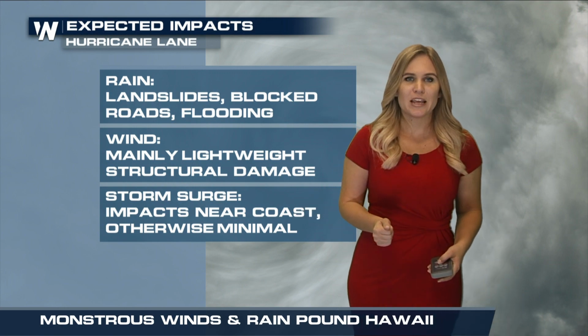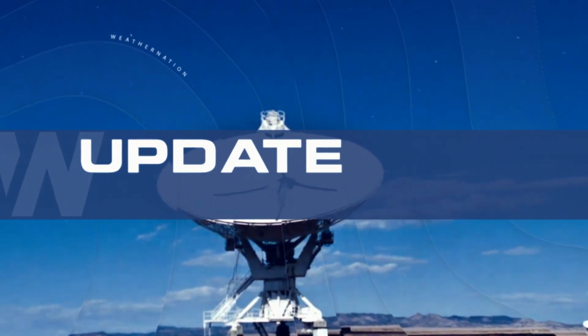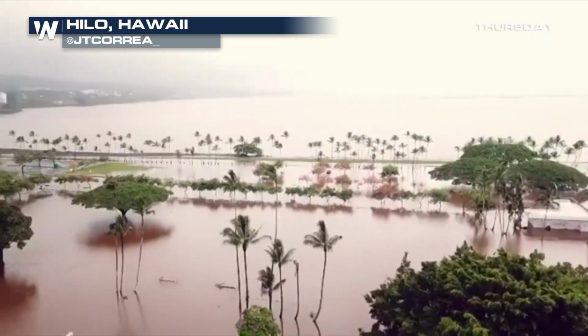And I want to show you some video. This is drone footage coming out of Hilo. Look at that flooding. We're expecting to see more scenes like this throughout the day.